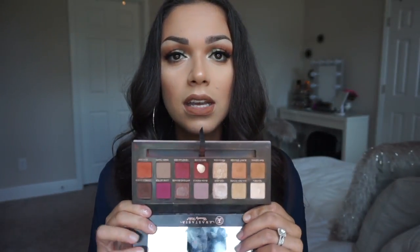This is literally amazing. If you guys are contemplating what kind of palette to get, I know many drugstores have good palettes, but literally guys, do not waste your money on those. Just get this, and this is all you need. I'm not even kidding you. This is not a gimmick. I'm being dead serious. This is literally all you need right here.